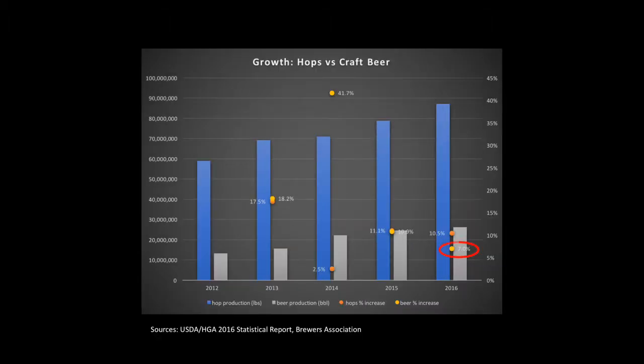Craft beer production in barrels increased roughly 99% over that same 5-year period. Meanwhile, total U.S. beer production decreased nearly 4%. So think about that. In other words, a whole lot more hops were planted to produce fewer barrels of beer. Now that craft beer production is greater than 25 million barrels, the real concern is what happens if the 2017 growth rate is as bad as some folks are forecasting. I've heard estimates of 5%, 3%, and even some predictions that we should expect a net decrease in craft beer barrels during 2017.